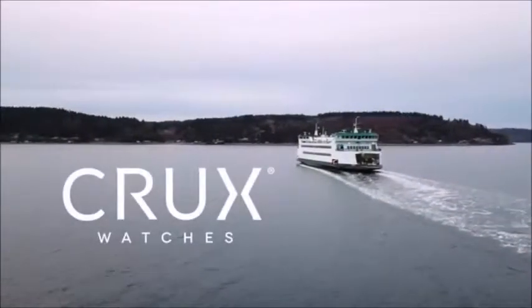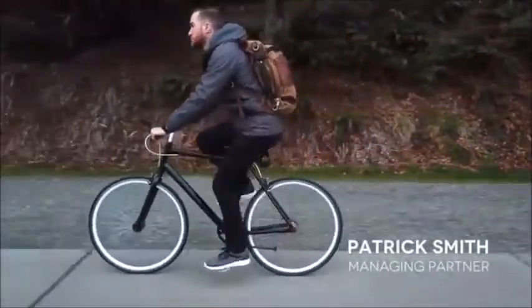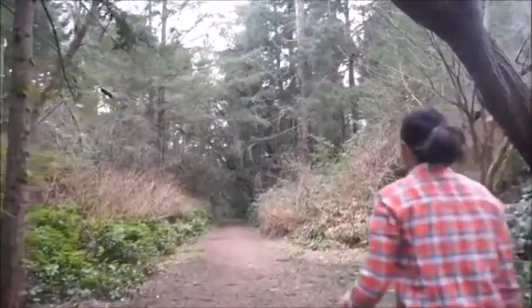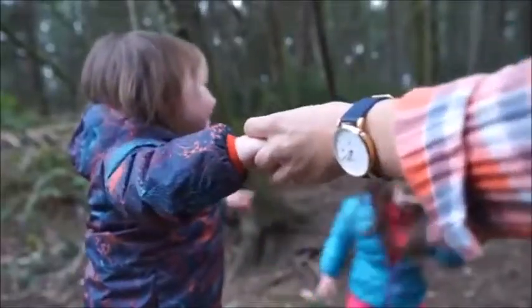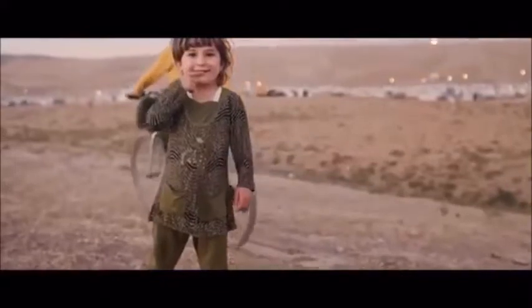Time is the greatest human equalizer. It is constant, unstoppable. Time is guaranteed, but not promised. Each of us measures our lives, our comings and our goings, our hopes and our dreams by this universal scale. The question is, what will you do with your time? For us, we've used our time to create watches we love in order to help people around the world.